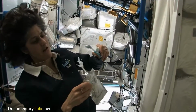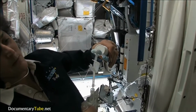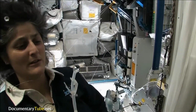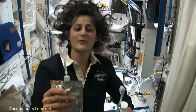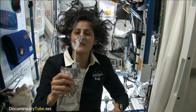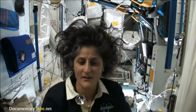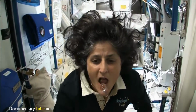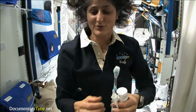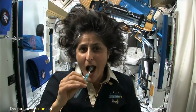If you can see it, I'll have some water come out. The water is pretty neat up in space. It'll stick to your toothbrush and it will make a big bubble, and that's just by surface tension. And then you can drink it. So a lot of people ask about what do you do with the toothpaste after you brush your teeth.